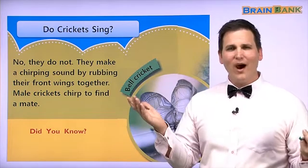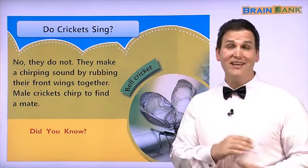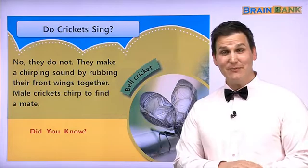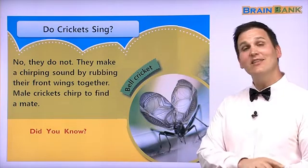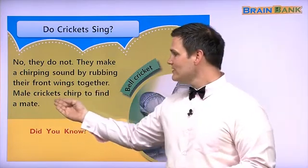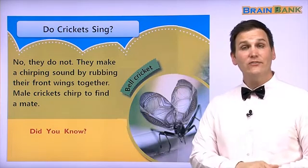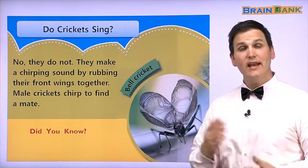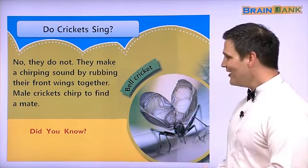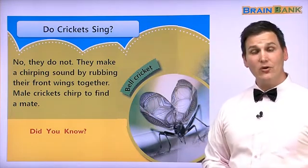But why do they do this? Do they like the sound like you and I? Are they bored? Do they do this before they go to sleep? Let's find out why the male crickets make that chirping sound. Male crickets chirp to find a mate. This means they want to find a female cricket and have a baby, so they can make more and more crickets. Now, this is a very special kind of cricket called the bell cricket.